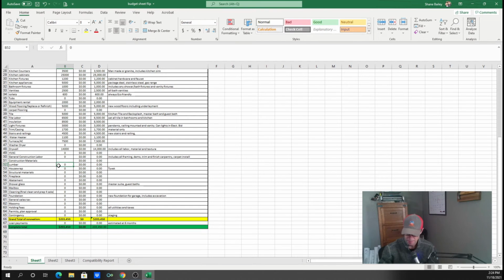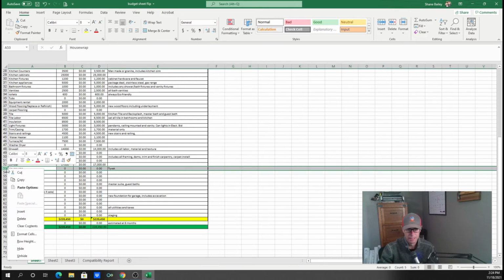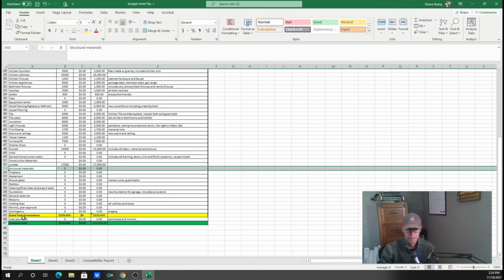Lumber's not going to be cheap, but we're coming down a little bit. I'm still up here. I don't do house wrap anymore. In fact, let's just delete this. I might have pulled up the old one. Sorry, guys. I'll make sure this is updated before I tell you to go find something. Structural materials. That's going to be any steel, beams, and so forth. We're probably going to be about $3,000 on that.